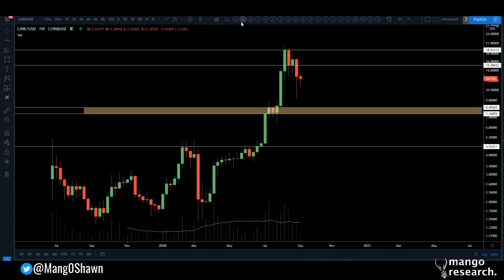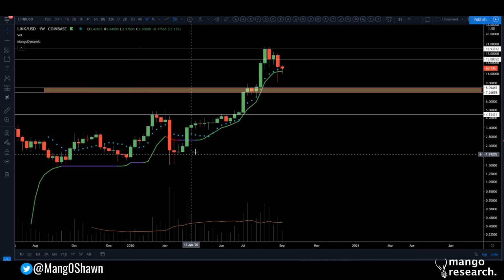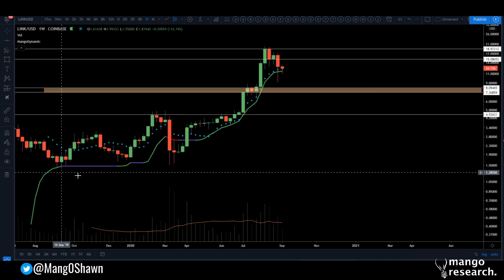Let's look at the mango ribbon and the mango dynamic quickly on the weekly time frame and see what's going on over there. We can start off with the mango dynamic, and again, really tight, keeping you in the trend on the weekly time frame.